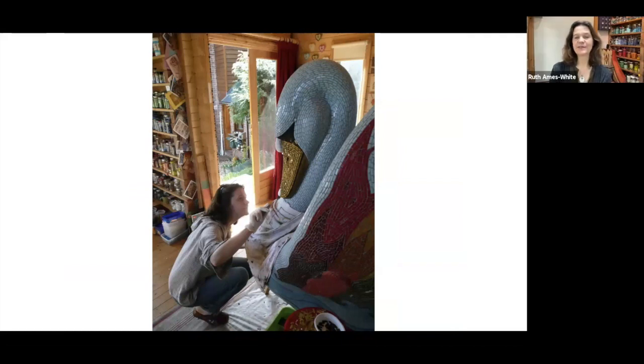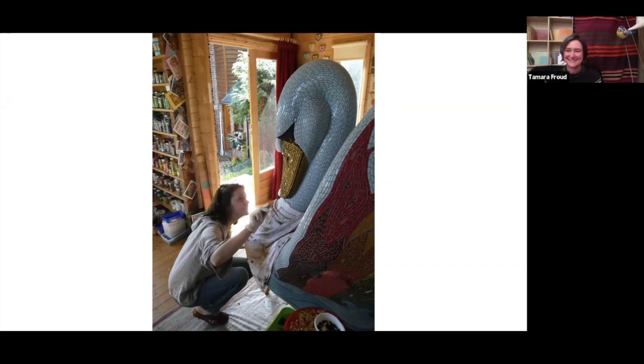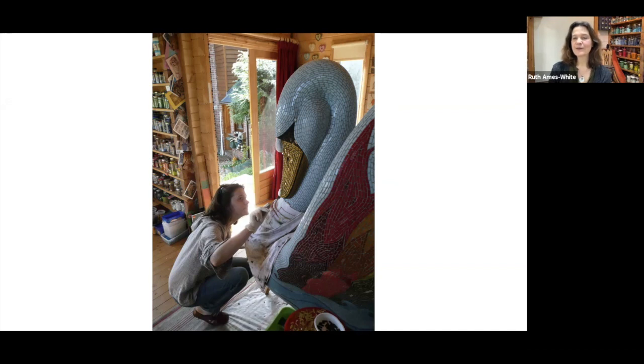Yes, so this was the Swans of Wells, which was a fabulous event in 2012, where we had 60 swans around Wells to celebrate the Diamond Jubilee of the Queen. They were all on public display, and there were Swan Trails, and that was a really good event. My swan was a rainbow swan called Arcus, and he went in the local toy shop. Then they all got sold at auction at the end. So yeah, that was good.